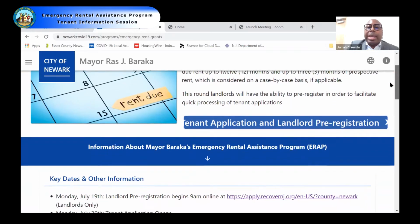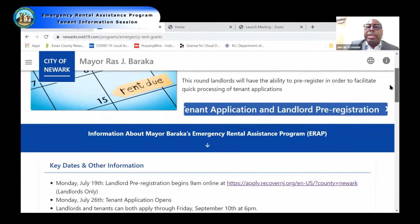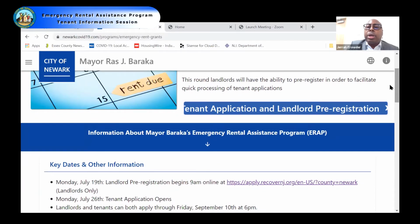As we mentioned, landlords are able to pre-register. What this allows is for a landlord to enter his or her information, which will hopefully correspond with tenant information once they submit an application. And then, given the coordination of the two sets of information, we can quickly dispatch payment. The purpose of this is to make this round much more efficient. Hopefully we will have tenants and landlords cooperating together to make sure that payment gets out quickly.